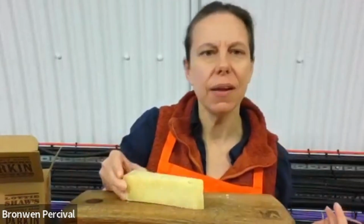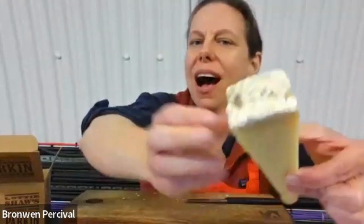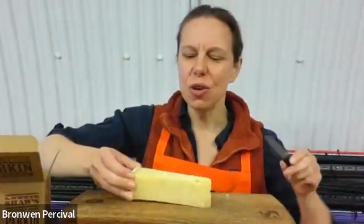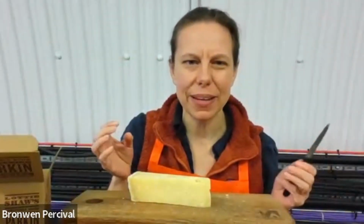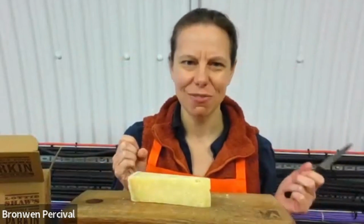One of you just hold it up. That's great, thank you, Bronwyn. Look at that rind. It's quite thick, but it's not going into the cheese very much. You could pick holes in this for being a little bit crazy, but I kind of like it. It's rugged and characterful, with a lot of character.